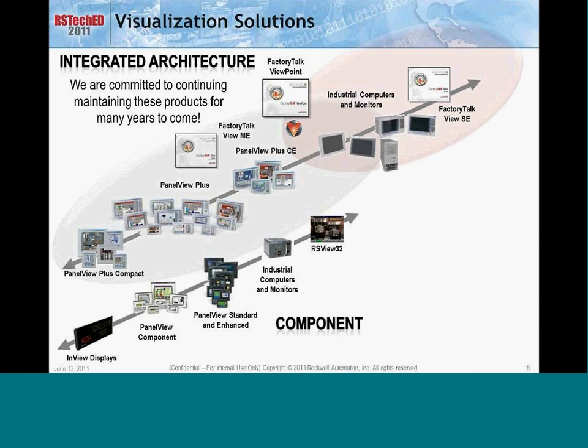So how does the new product fit in? Today we have essentially two distinct tiers of product families. We've got the integrated architecture class, which includes PanelView Plus, as well as FactoryTalk View. We also have a component-based line toward the bottom, which is PanelView Component, PanelView Standard, Enhanced, RS-232. And essentially what we're doing with PanelView 5000 is building a product family that will fit across the top tier here. The PanelView 5000 is the first of a series of products, and we'll talk about what those are coming up. But essentially we're building a new platform that will fit in the integrated architecture class of products going forward. That being said, we are committed to continuing to maintain the existing products, and we'll continue to ship those products for many, many years to come.